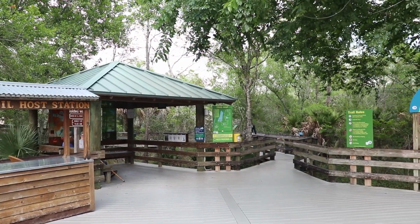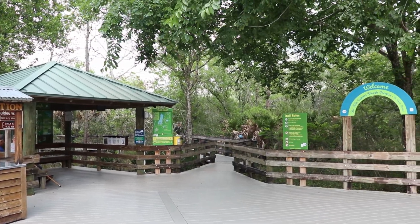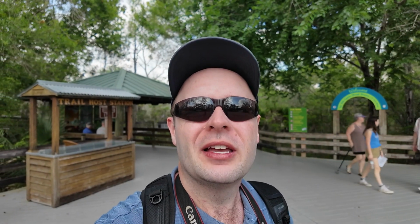All right, and we've made it over to the 6 Mile Cypress Slough Preserve. This is a beautiful wetland, over 3,500 acres, where you can see a lot of cool wildlife, anything from alligators to turtles, even birds. So it'll be really cool to check out. We'll have to see if we find anything in there. The boardwalk's about 1.2 miles long, so let's go explore.